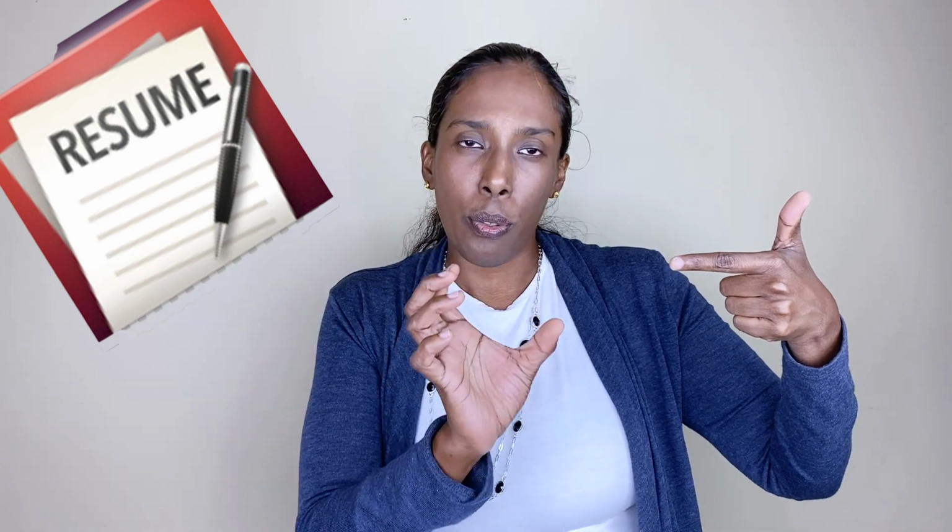Number 7, put an achievement under every job that you did, so that they will understand what achievements you have made, particularly in your role, instead of going through and reading a whole paragraph. So under each company, just have another subtopic as achievements, and you can put 1 or 2 achievements that you have done.